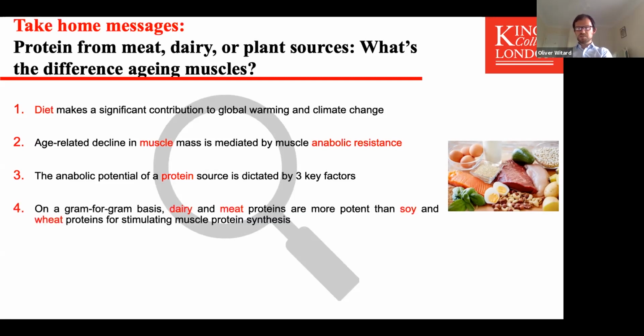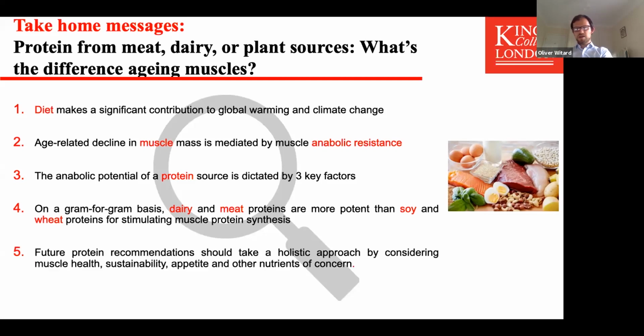On the basis of current scientific knowledge, I think it's fair to say that animal-based protein sources are more anabolic than plant-based protein sources, at least on a dose-match basis. However, I would reiterate that caveat that that's based on our current knowledge in comparison to only 2 plant-based proteins. And finally, moving forward, future protein recommendations should, in my view and others, take a holistic approach by considering muscle health, sustainability, appetite, and other nutrients of concern that likely involve a marked increase in plant-based foods without the elimination of meat or dairy.